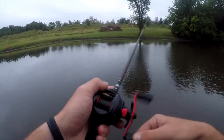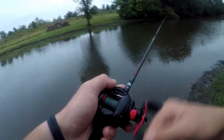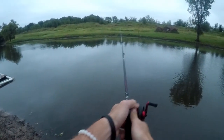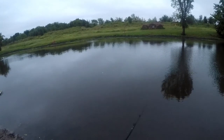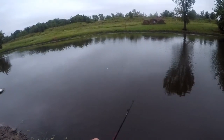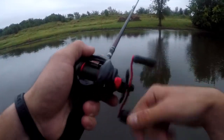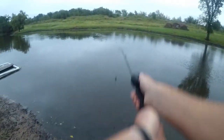And the way I work a frog is I'll give it a couple twitches, let it sit for 1 to 2 seconds, a couple more twitches. I'm really not trying to let that frog sit there for too long. I'm trying to get them to be aggressive. I'm not one to try and wait on a frog bite. I'm trying to make a frog bite happen.